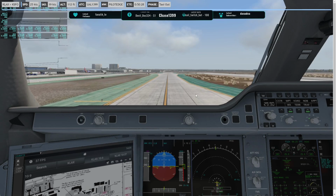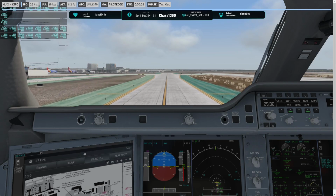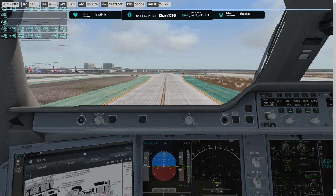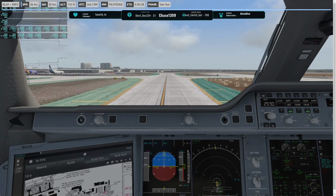I don't want to do it when I'm taxiing because it will pause for a couple seconds. Wind is right down the runway, so it really won't make too much of a difference. Plus, we're pretty dang heavy, so.